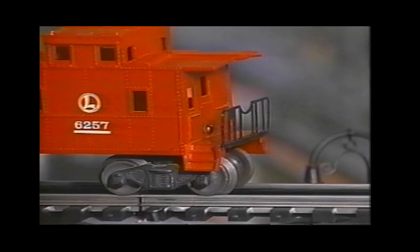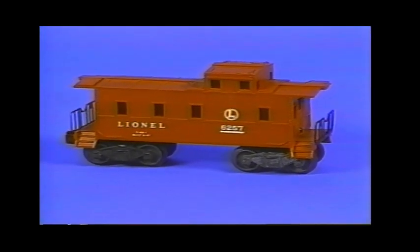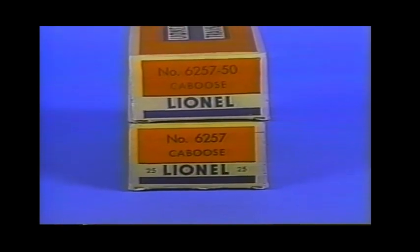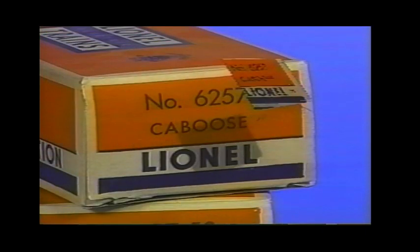In 1956, Lionel's packaging of the 6257 caboose can be confusing. At first glance, the caboose appeared the same as 1955's, as it included the circle L. This was clearly shown in the consumer catalog. Even so, the 1956 version was molded in red plastic and given a 50 suffix on the box only. By comparison, the majority of 1955 examples were painted red with a 25 suffix on the box only.